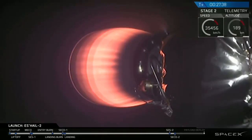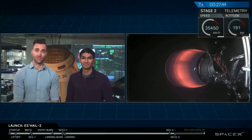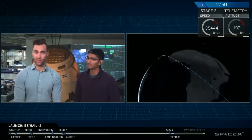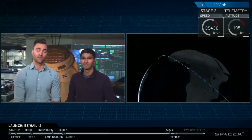And that cut off. The second stage has concluded its second and final burn as it delivers SHALE-2 to geostationary transfer orbit. Now what's going to happen here is we're going to coast for another 4 or 5 minutes or so, just like we coasted between first and second. We're going to coast between now and the actual deployment of the payload in its correct trajectory.